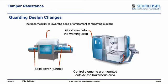Even the tunnels are a translucent, like a blue translucent type of Lexan or plexi or some sort of polycarbonate material that you can see through. You can see everything that's going on in the machine. It gives a clean look, but gives full visibility. So why do you need to bypass a guard to be able to see what's going on? Given full view. Even in the larger machines, having the full windows to see what's going on when the doors are in a closed position.